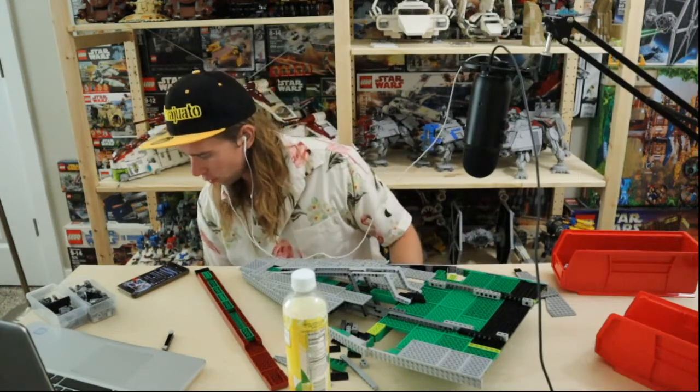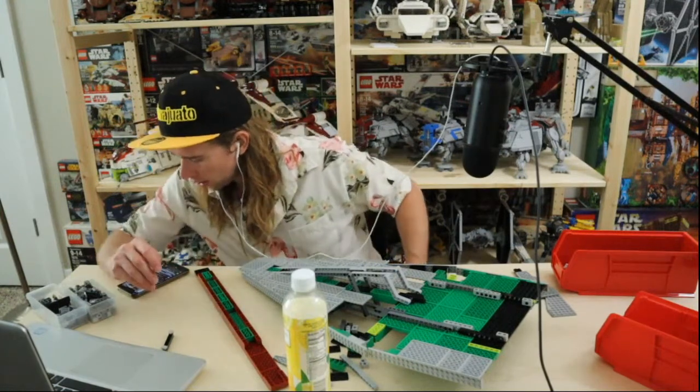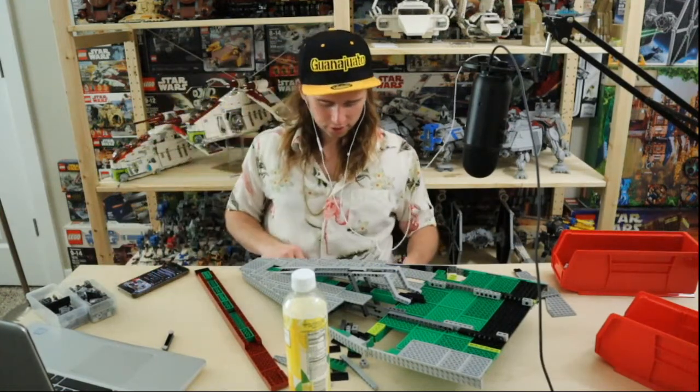Hand painting an entire mortar trooper helmet. Just finished painting the breather. Very nice. Oh yeah, I forgot about the gunship and stuff. Yeah, you were at the gunship streams.